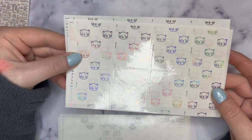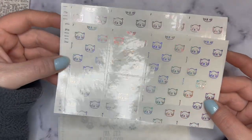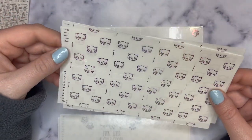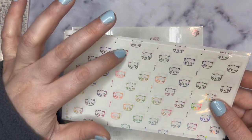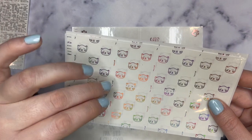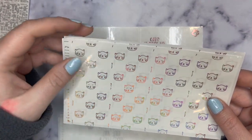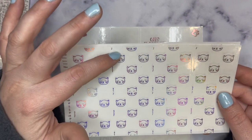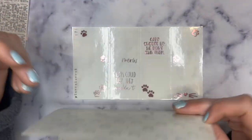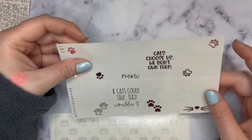Here are the underlays that I picked. I might use this because it's so spread out in my daily, because I don't use as many boxes. But in my memory spread, I think I'm going to have to use something that's more compact, so you can see it when I use so many stickers.